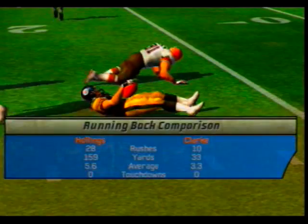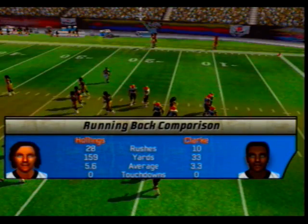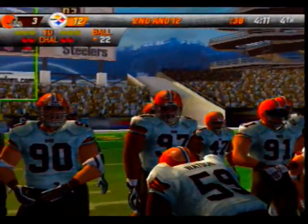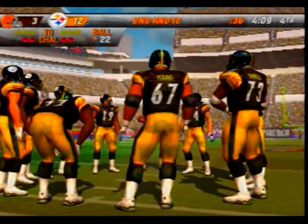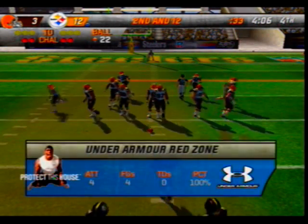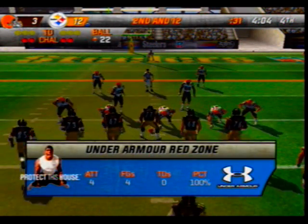Stops the play in the backfield. They wind up in reverse that time. Good push from the middle of the line. Yeah, it doesn't matter who you are. If the defense gets that much penetration, you're going to go backward. Second and long. Ball on the 22-yard line.